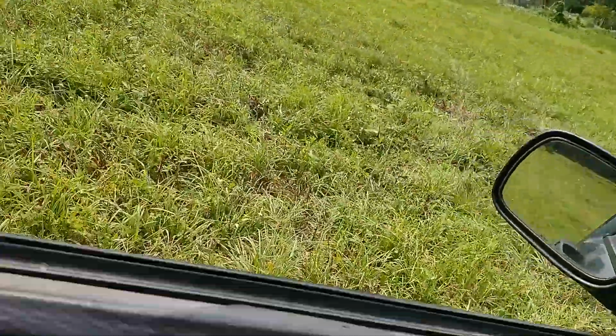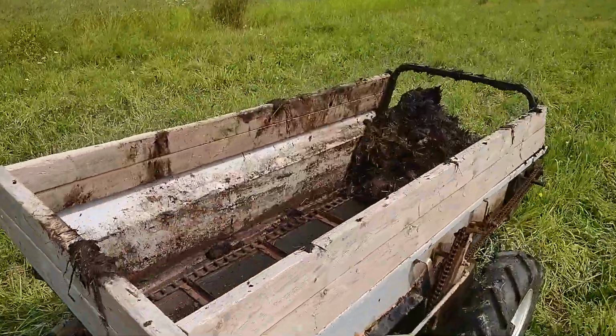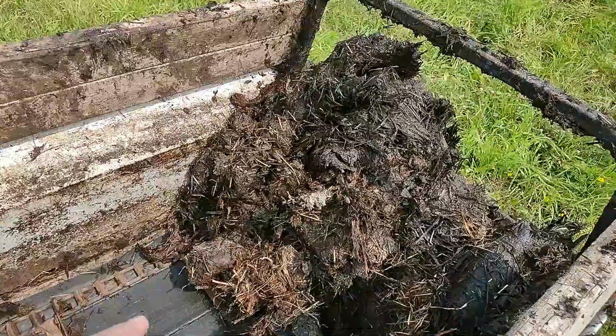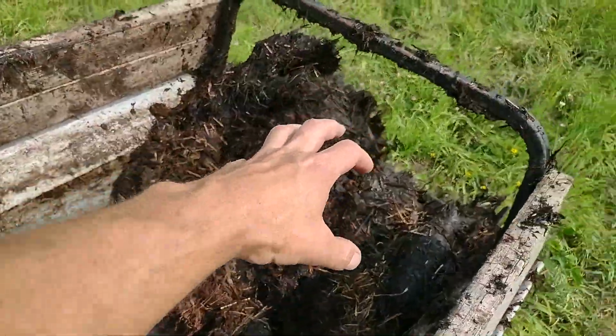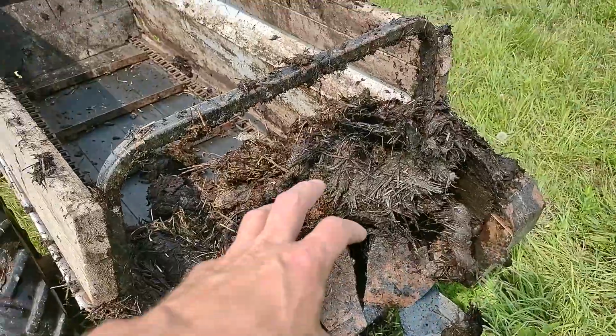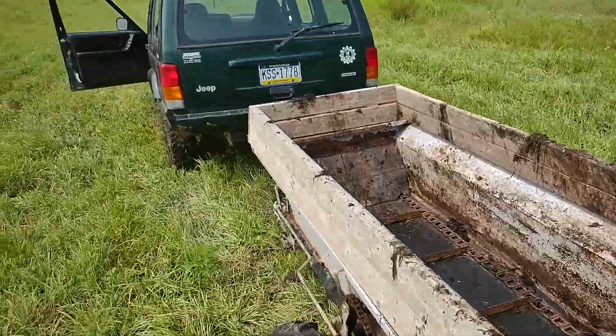Alright, we got a clog. Hold on. I gotta see what's going on. Yeah, see, here's a perfect example. When you buy one of these little manure spreaders, this will give you a good idea. See how all that weight is down on those beater bars like that. So I just got to get the pitchfork, move some of that back, and we'll be good. Stand by.